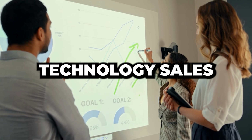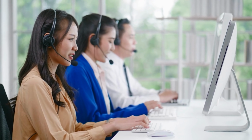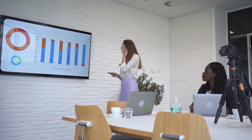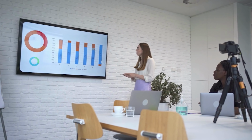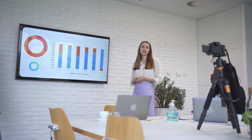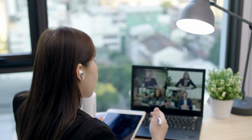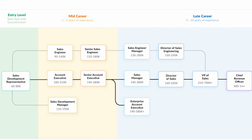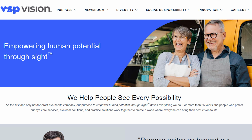The next job opening we'll cover falls in the technology sales space. These sales teams are responsible for finding customers who could benefit from using their company's tech products or services. They often run through demos of their products to potential clients to show off its features and explain how it could help their business. Once the sale is made, they stay in touch to make sure everything runs smoothly. Starting pay in this field can be up to $80,000 a year and can grow to $200,000 once you gain some experience. Right now, VSP Optics is hiring for a remote sales technology specialist.